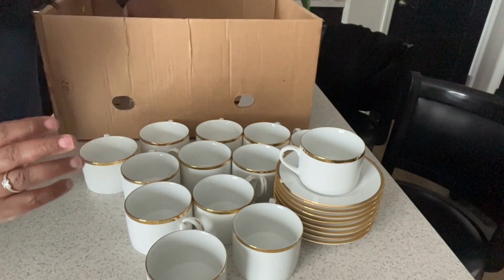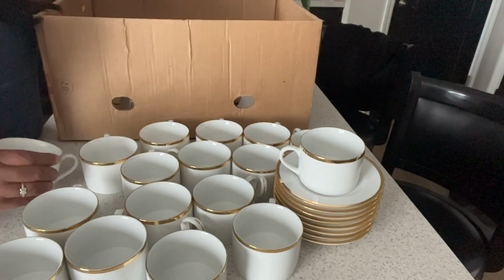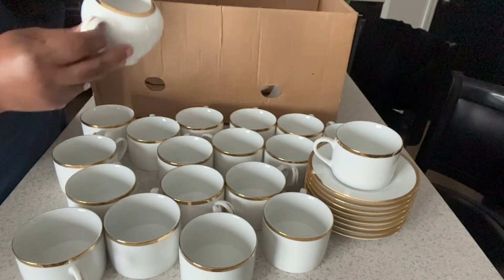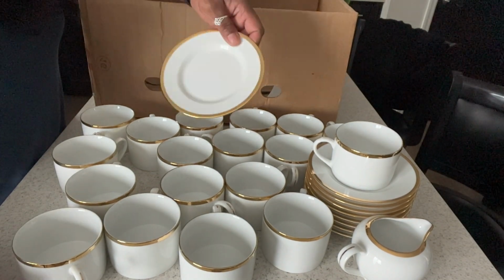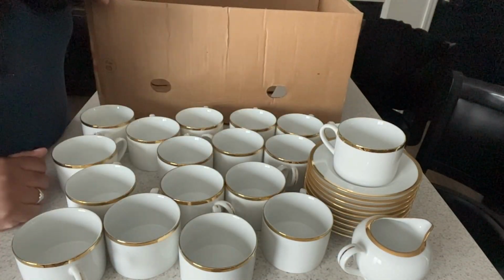We can certainly create a really nice tablescape with these saucers and plates, or with these saucers and cups. So many of them, and I just love the aesthetic. Very modern, so glam and elegant.